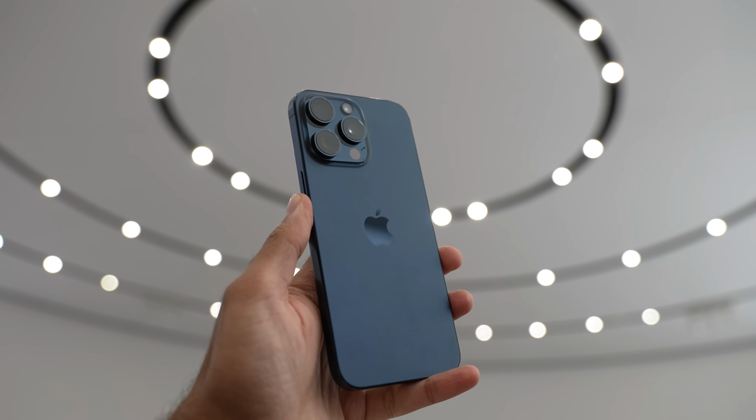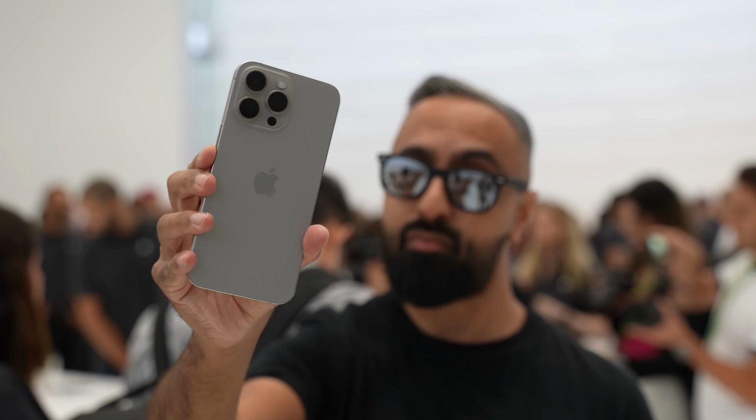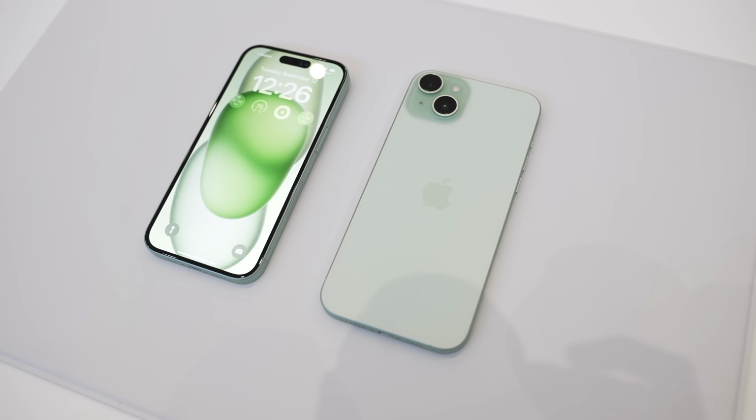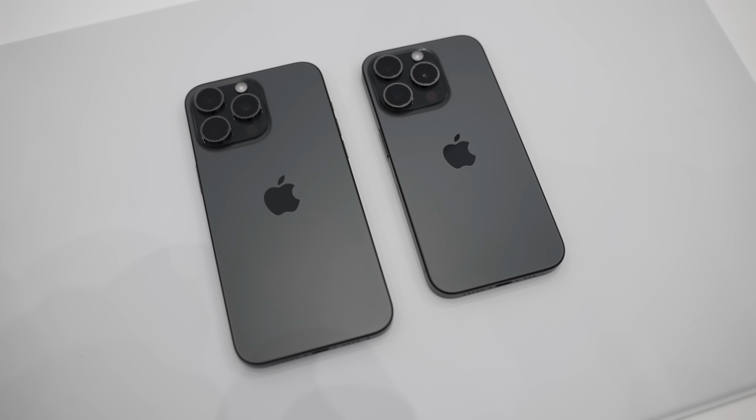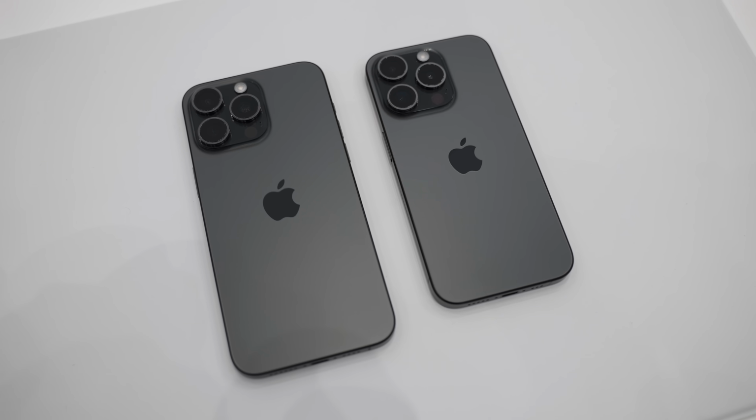The iPhone 15s are finally official. I've had some early hands-on time, and here's everything you need to know. So, as expected, there are 4 new iPhones: the iPhone 15, the iPhone 15 Plus, the iPhone 15 Pro, as well as the iPhone 15 Pro Max. And yes, all of them now have USB Type-C.